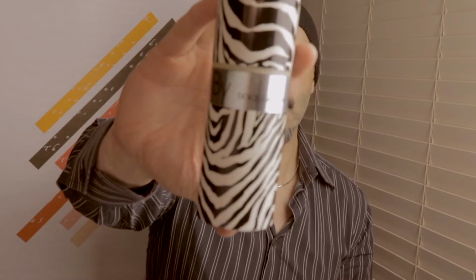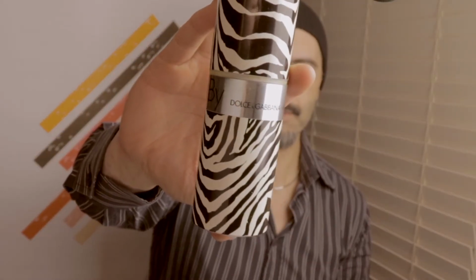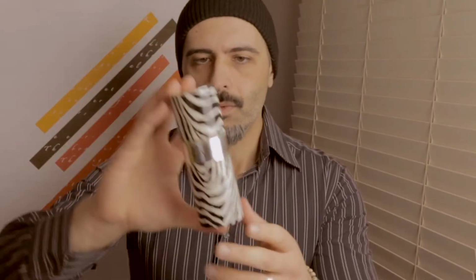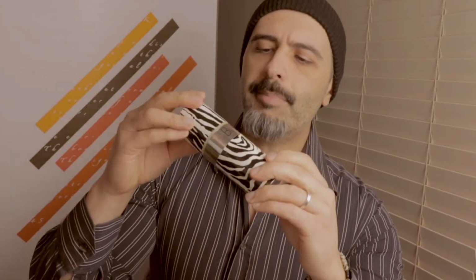Now, this one is pretty damn difficult to find. This one is called By Man by Dolce & Gabbana, or D&G, Dolce Gabbana By Man. Okay. Woo, what can we say about this guy? The bottle itself is quite distinctive, but nothing will prepare you for this scent. It isn't challenging in that it smells like burning dog shit inside of an imitation leather shoe. No, nothing like that at all.